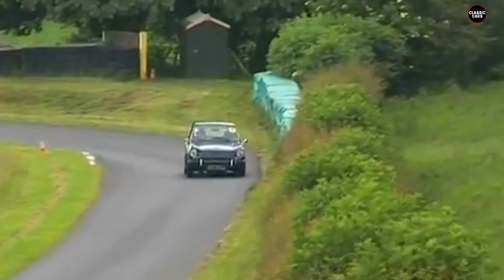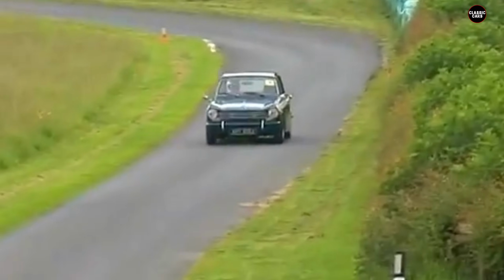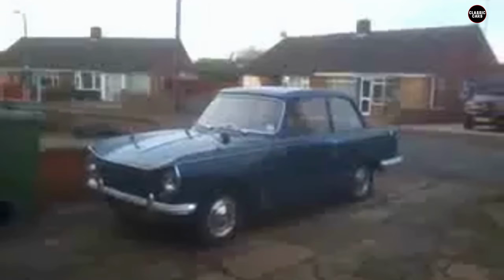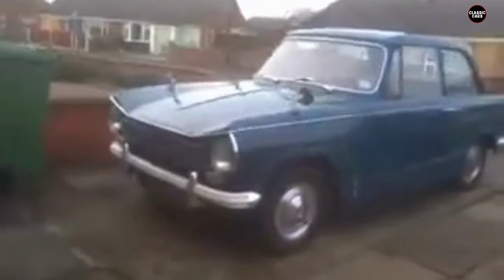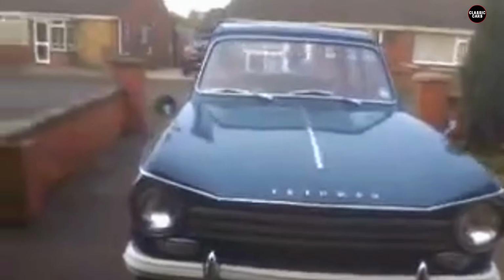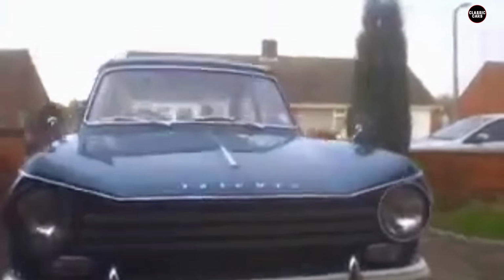The Herald's build quality was another area where it fell short. While some models were built well enough, the quality control during production was inconsistent, leading to cars that varied in terms of fit and finish. This made it hard for many owners to rely on their Heralds, as some cars had issues with panel alignment and interior fittings that didn't always meet expectations.